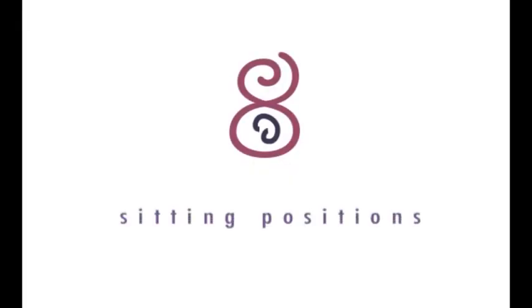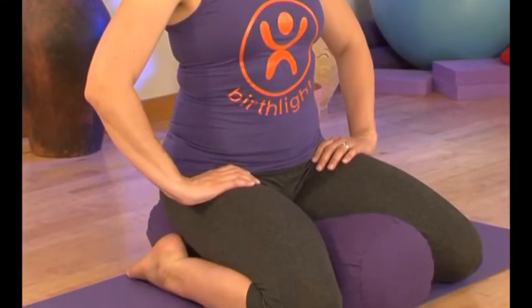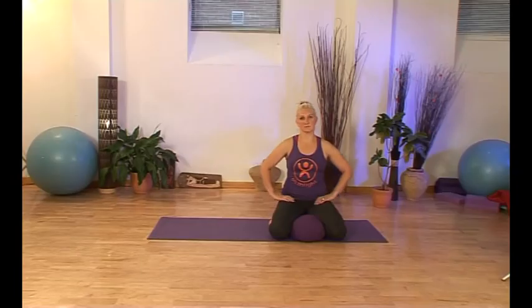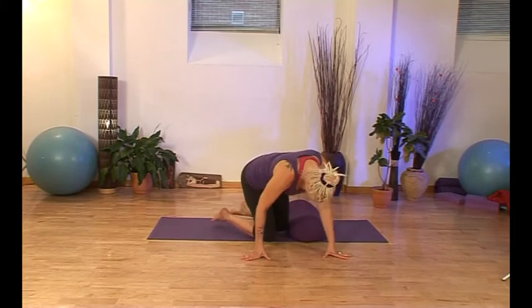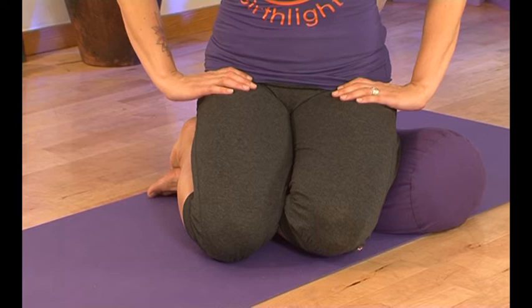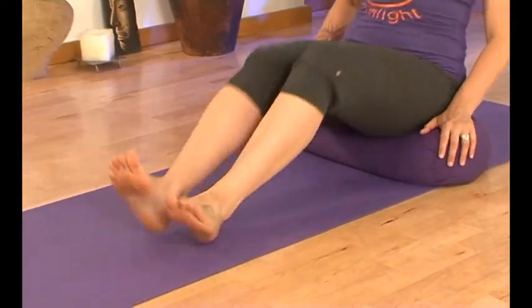Sitting positions. Now practice keeping your knees level as you move from one sitting position to another. You can kneel with blocks or a bolster under your pelvis, or sit with both legs to one side, pressing your pelvis into the bolster or blocks. You can take your legs straight out in front, or you can cross your legs.